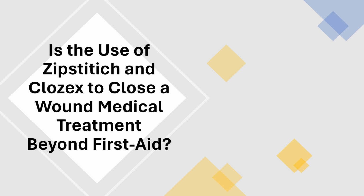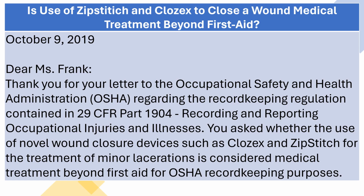Is use of Zipstitch and Clozex to close a wound medical treatment beyond first aid? Dear Ms. Frank, thank you for your letter to the Occupational Safety and Health Administration, OSHA, regarding the record-keeping regulation contained in 29 CFR Part 1904, Recording and Reporting Occupational Injuries and Illnesses.